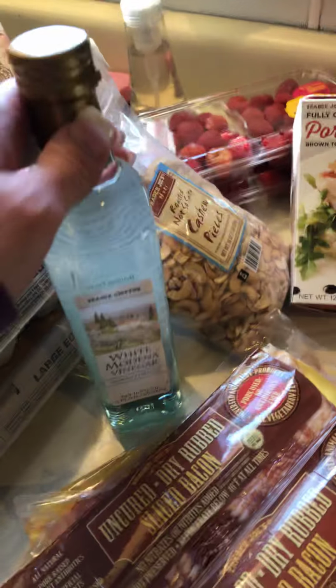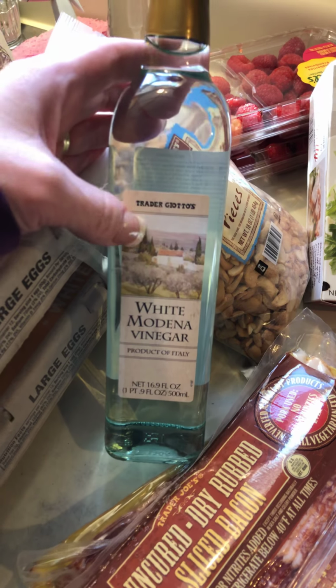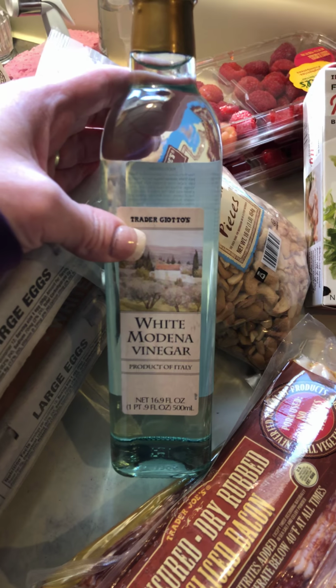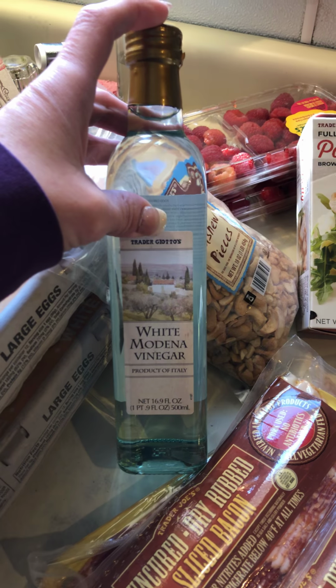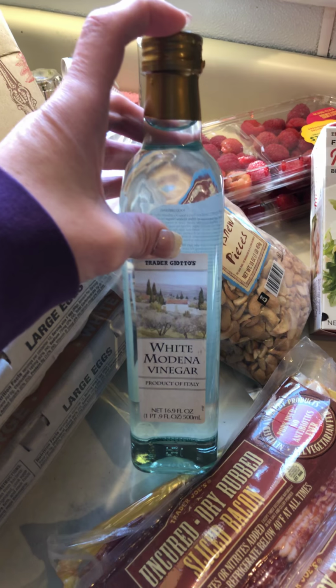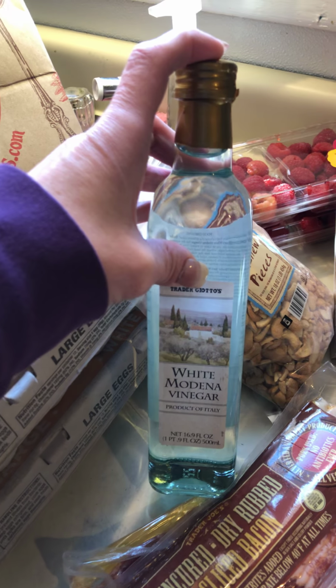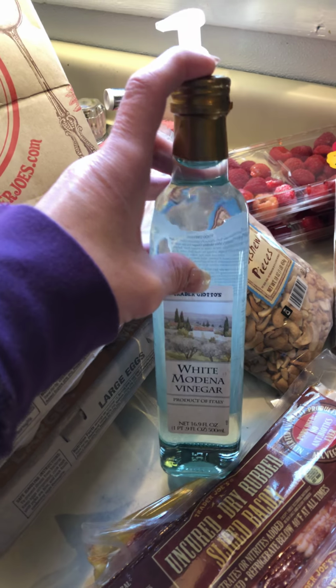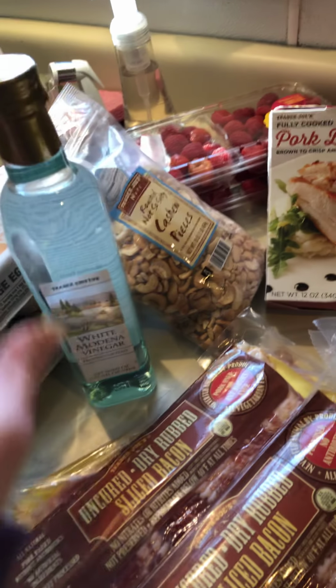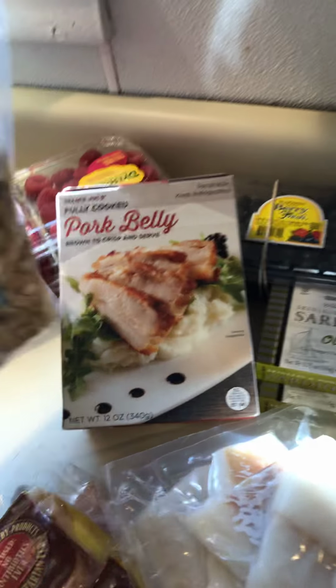Anyway, I did go ahead and pick up some vinegar. I got it because I was there and I just needed it. I only use the vinegar when I am boiling my shrimp. It's like a splash of vinegar, probably 2 tablespoons, and a couple of bay leaves when I go and boil shrimp.